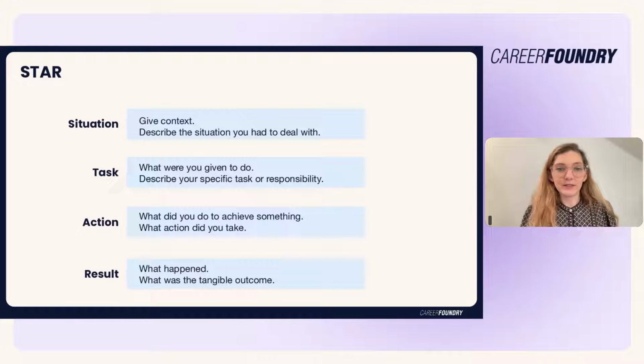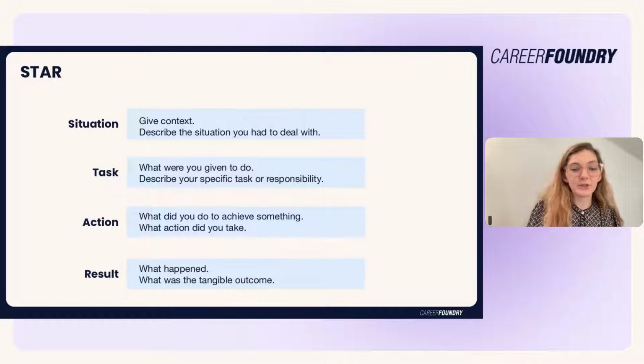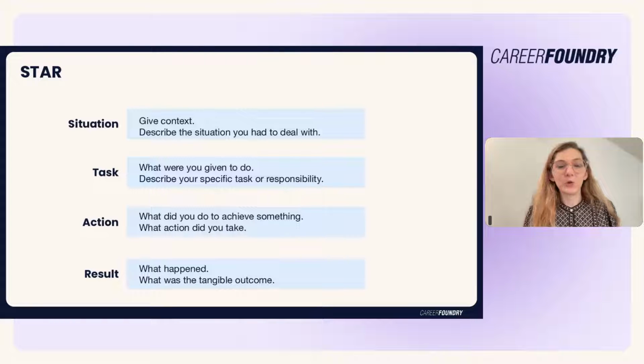So a good way to do this is by using the STAR method. There's tons of research out there on the STAR method. I will drop here in our chat some additional information about STAR, so that you have that for later. But STAR basically stands for situation, task, action, and result. So when you think about answering the question, you'll think about it as storytelling. You're going to start by giving context. So describe the situation you had to deal with in that particular previous role that you were doing.